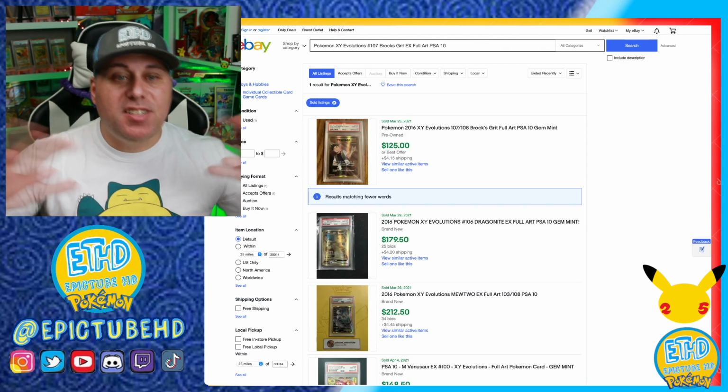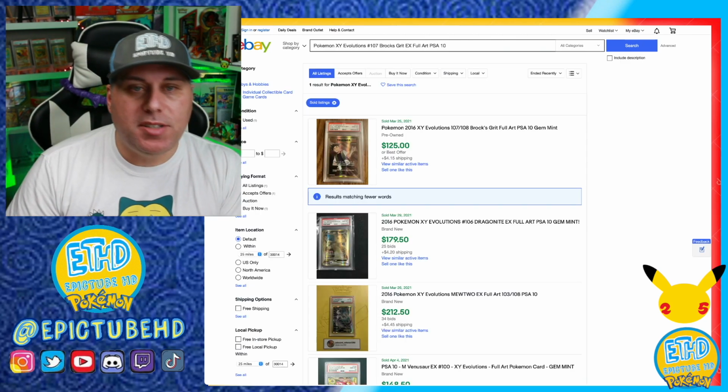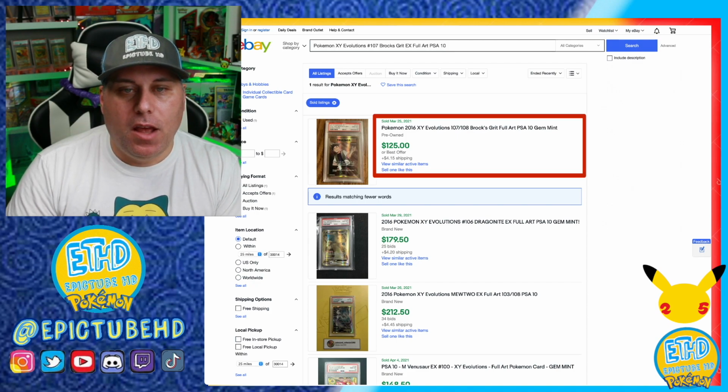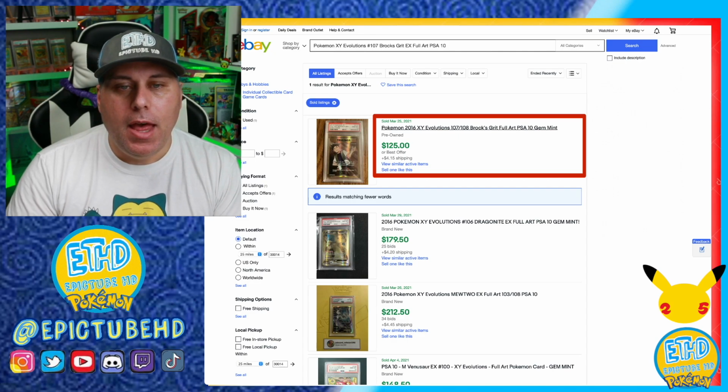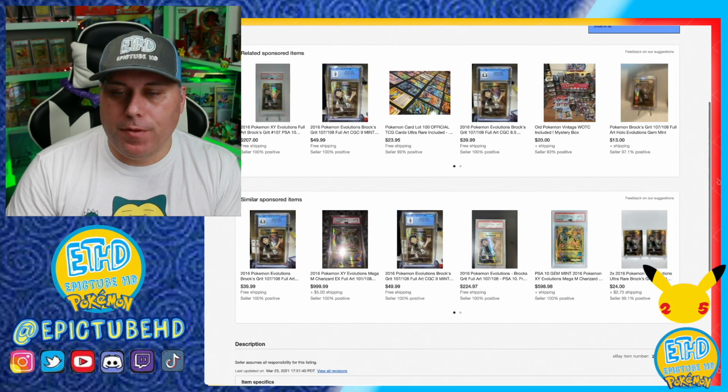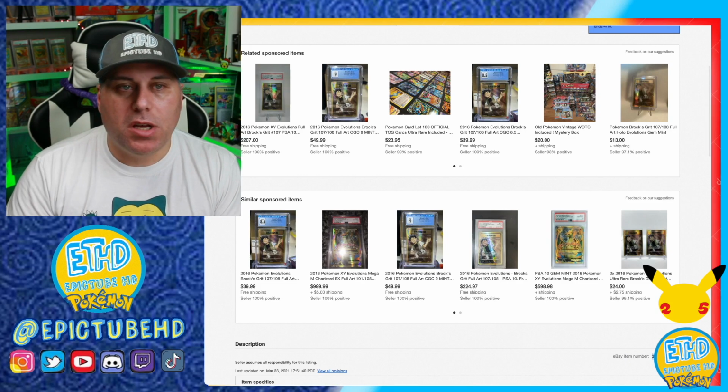Trainers have been going insanely crazy right now. So let's take a look at this, right? Gem Mint 10, $125. It was sold on March 25th. That has a best offer. I'm wondering, did that sell for $125 or was there a best offer accepted? We're just going to double check on that one and also take a look.